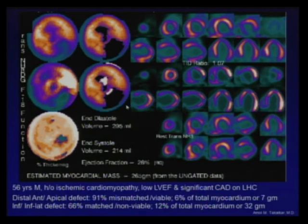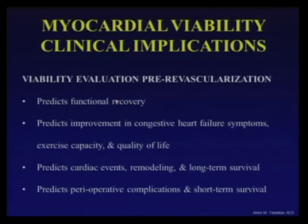So you want to revascularize the distal anterior territory, because that has the most chance of a successful revascularization procedure, because the myocardium there is mostly viable, 91% viable. If you do an angioplasty or a stent of this other vessel, it's probably not going to help because the myocardium there is mostly dead. It's not going to come back even if you restore the blood flow. So that's kind of the significance.